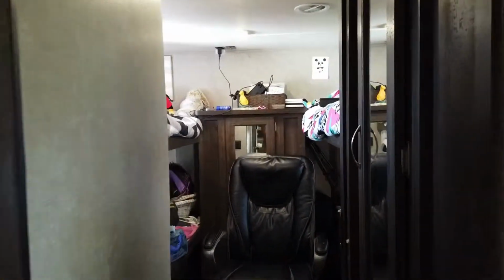Plus I got more fixing up to do around here. I did, once again, forgive the mess. I did fix this door. So, wow, it really gets dark there. We're not gonna be able to see it. Well, maybe. There's a little bracket up there that holds it and it rides in this track.